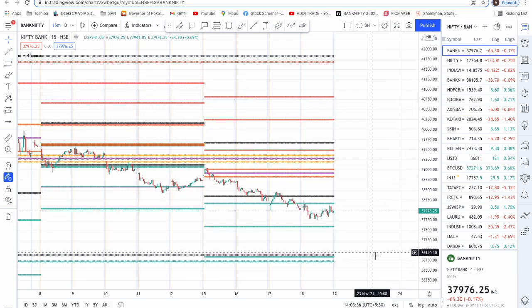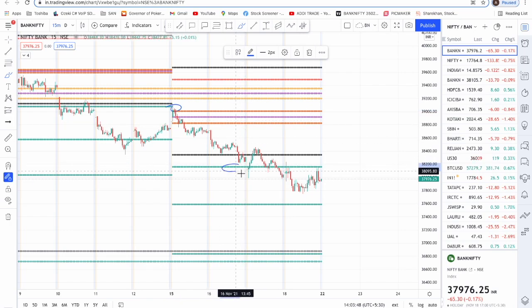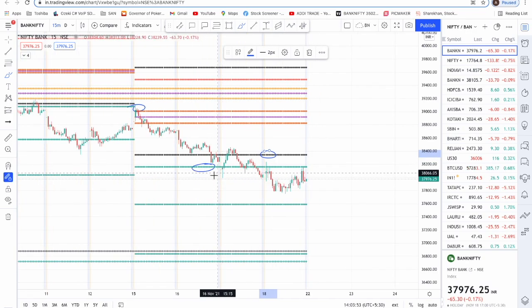See, based on this CPR, for the last week on Monday when we started 15th November, we exactly reversed from the CPR. So this itself was a good even positional shot. We came until the S1. This is the weekly S1. Black is the previous week low. The green dotted line is the weekly S1, weekly S2.